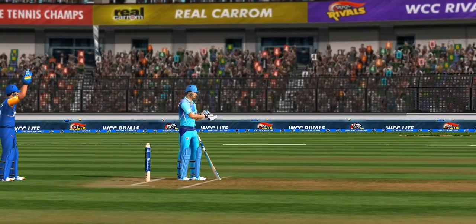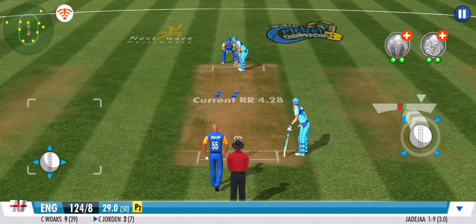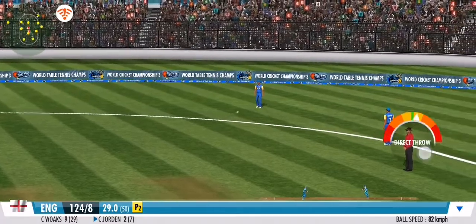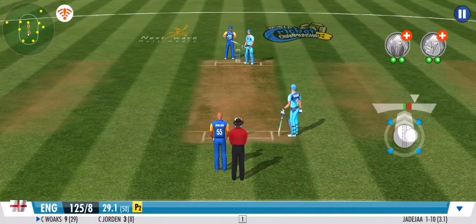As the spinner steps in, it's a non-stop offside assault. Quick shuffle and it's on the wrist. Ball flies down the leg side. Gee, that's a good throw by the fielder. Gets it right back at the stumps.